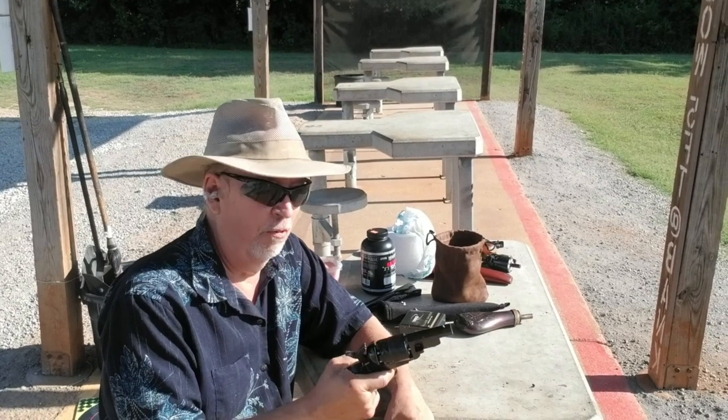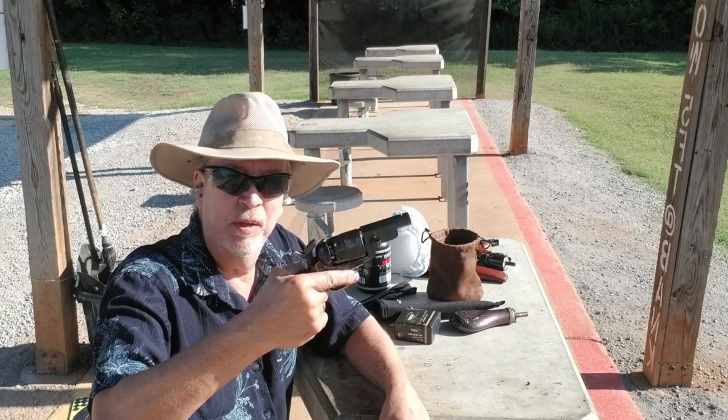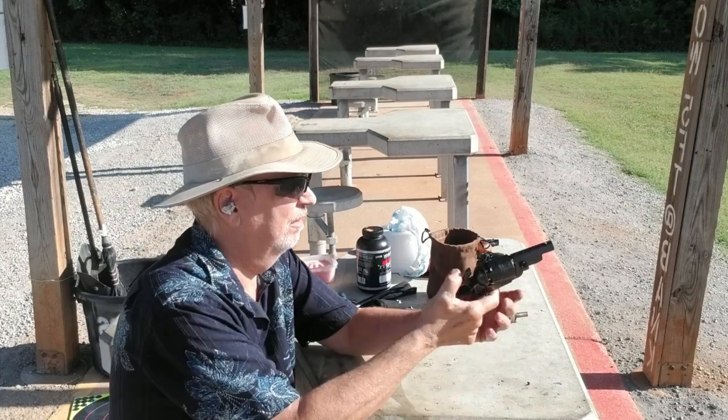Okay, so I've reloaded with the 3-inch barrel now. Same target, same load. Let's see what we get.